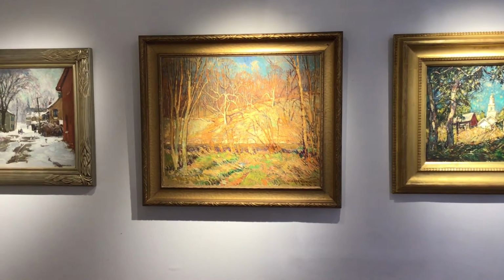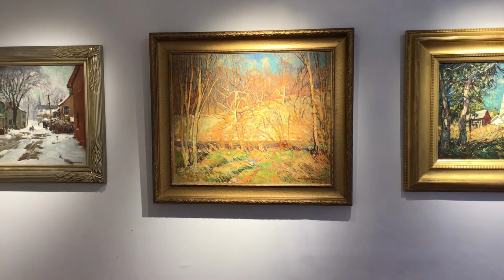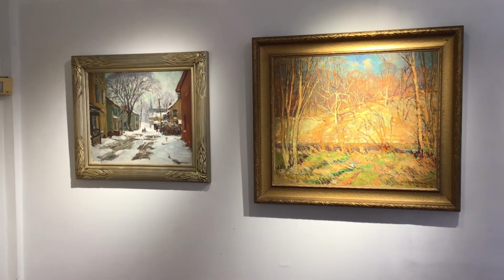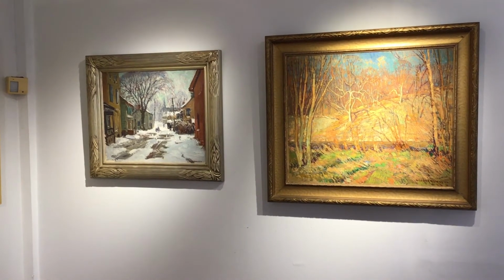We're going to take a quick look round at some of the work that we'll be talking about, and then we'll look at them more specifically. So we have Bernard Corey, Alfred Seropak, and then 3 paintings by the ever popular Lester Stevens.